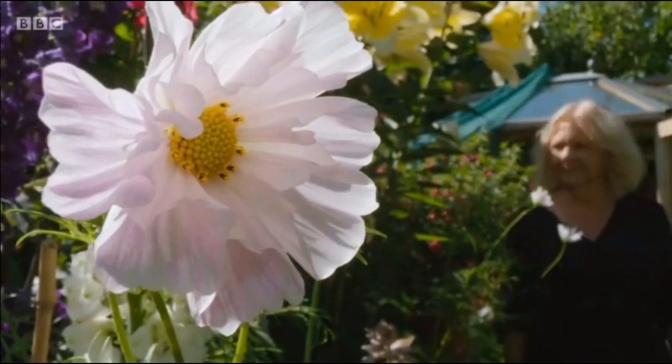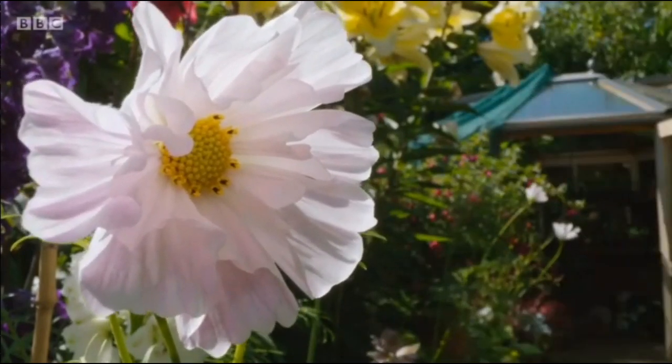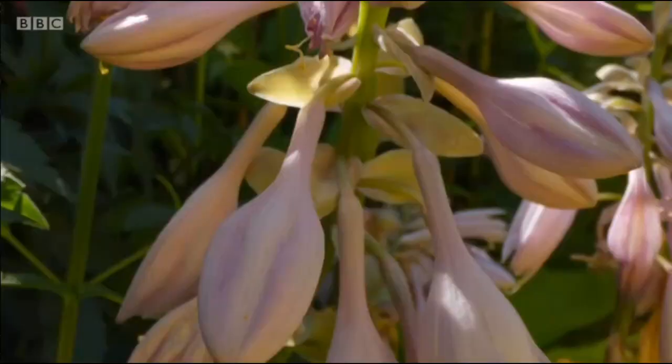In this garden, every plant has to earn its space, and because it's a small garden, you know, they get two chances. They either do well or they're gone.